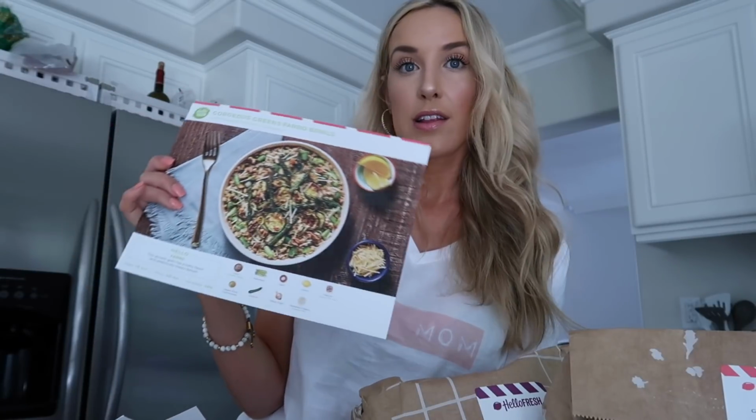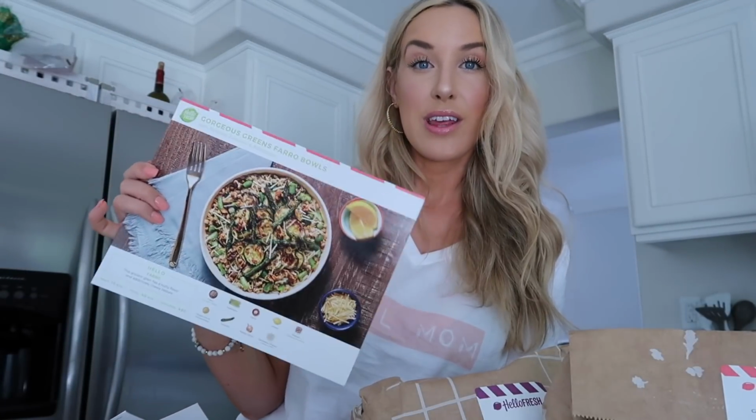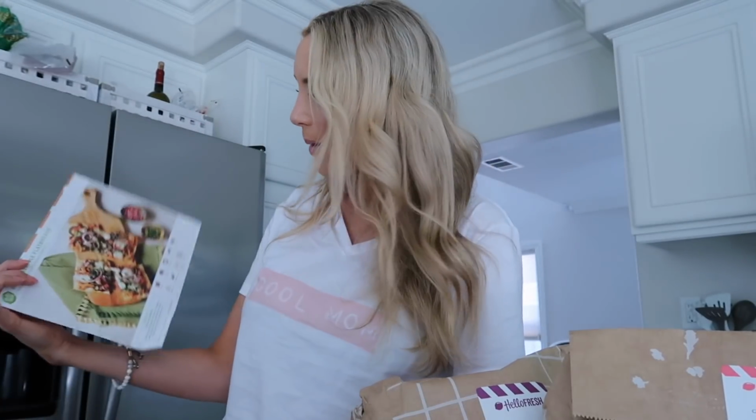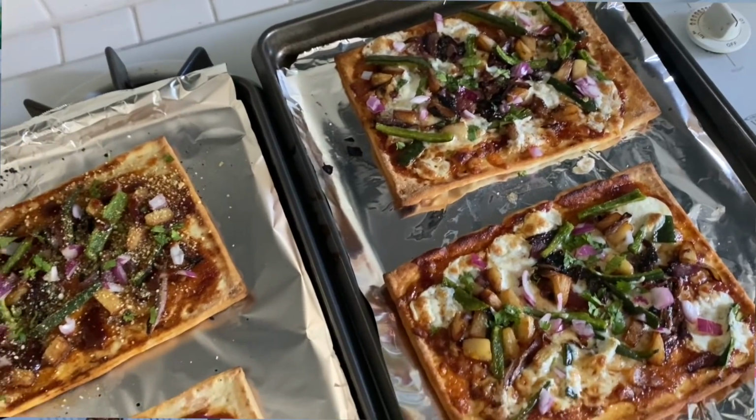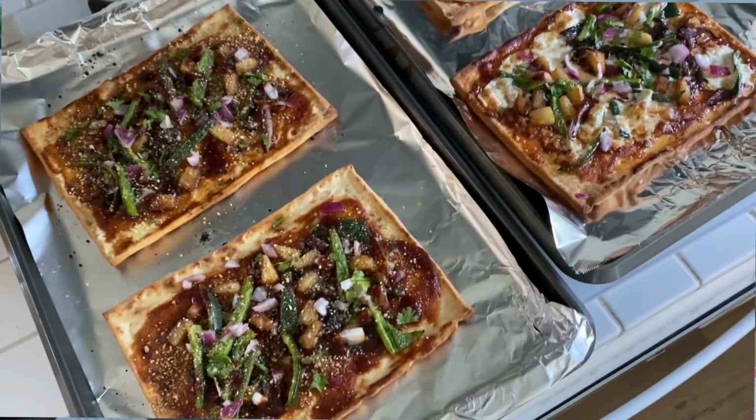So I'll show you the different cards I have that I got in my box. This month I have this yummy gorgeous greens farro bowl. This has roasted zucchini and asparagus in it. This looks so good. So I'm trying to decide between either that for today. The last farro bowl that I got from them, I really, really loved. This is a barbecue pineapple flatbread that we actually made last night. You guys know we're a big pizza family, and so we made these last night and they turned out so good. I just did mine without the cheese, and even with the vegetables and the barbecue sauce and everything, it was really tasty. And then the third option is a bruschetta zucchini boats.